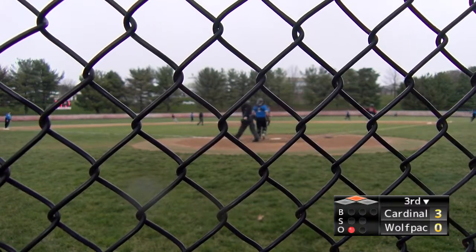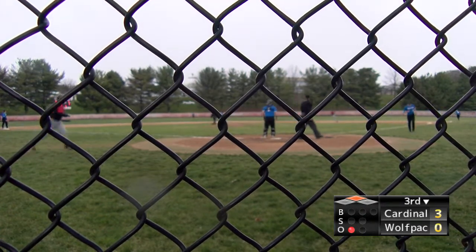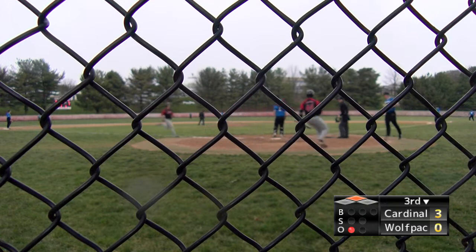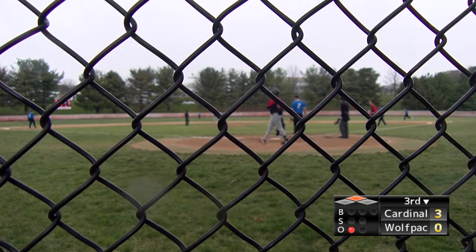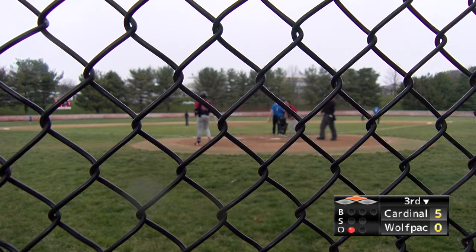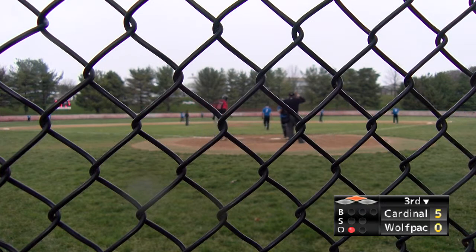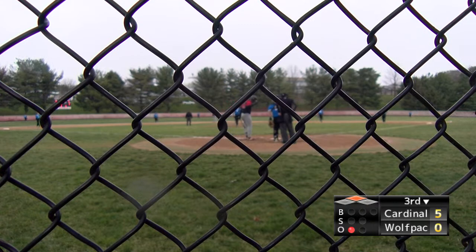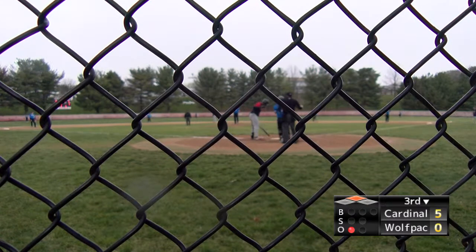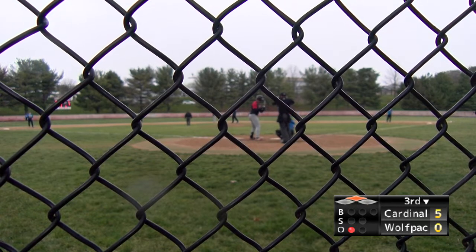Swung on. That one's knocked fair. The first baseman lost track of it. Bailey will round to second. Brock will score, and it's another RBI double. It's 5-0 now. And much like the last game, Catonsville got one run to score, and now they're on a roll, as Josh Martinez is up next for the Cardinals.